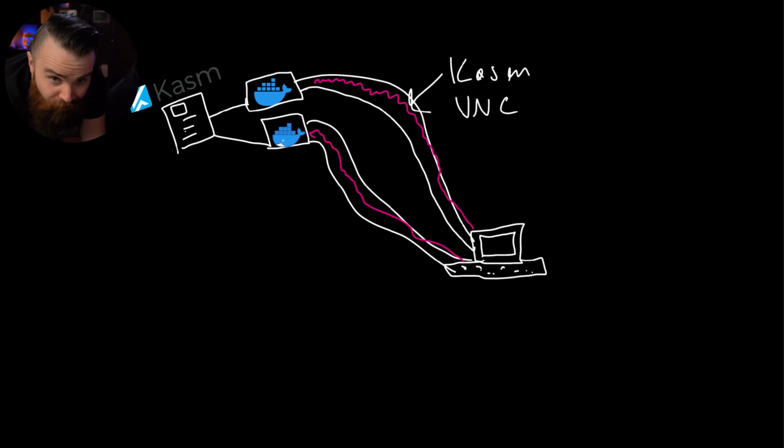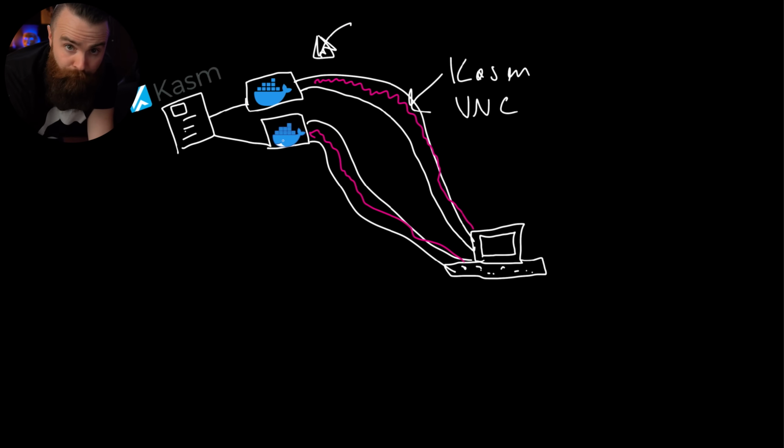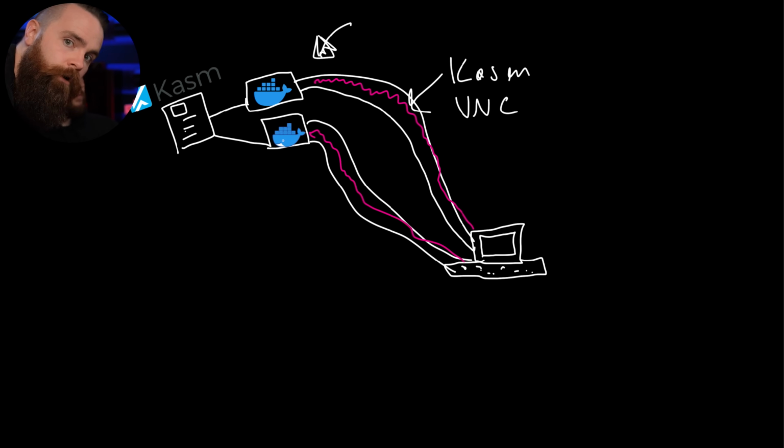Oh, yeah, one thing. So these Docker containers are just regular containers. They're actually on Docker Hub, and you can just pull them from there. You can go look at them, and you can even create your own custom Docker images. Oh, and also, think about this.